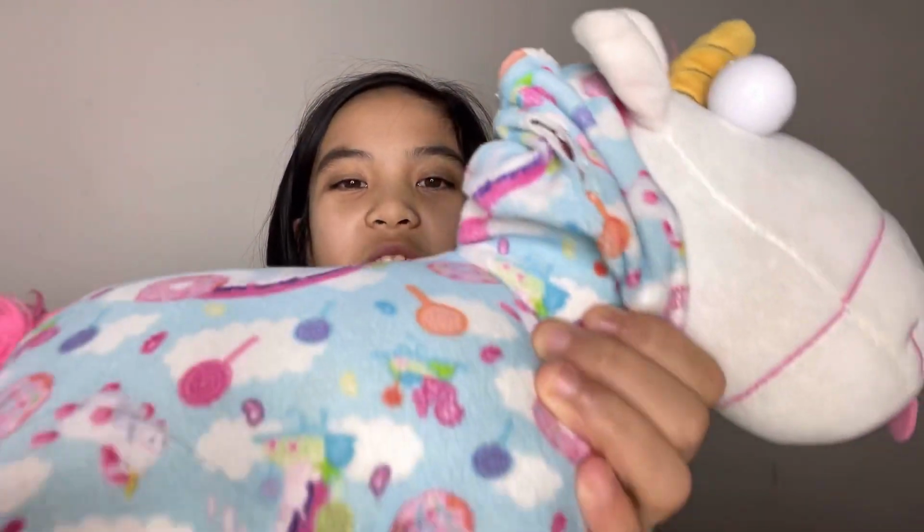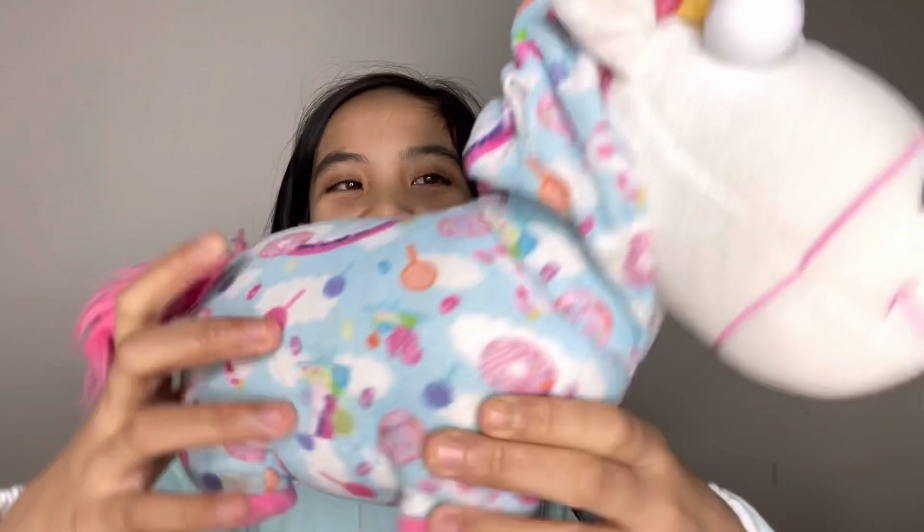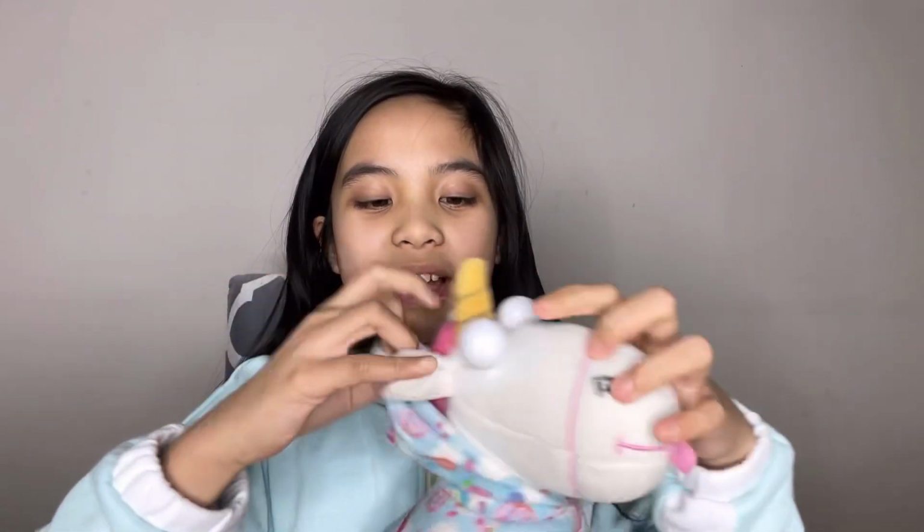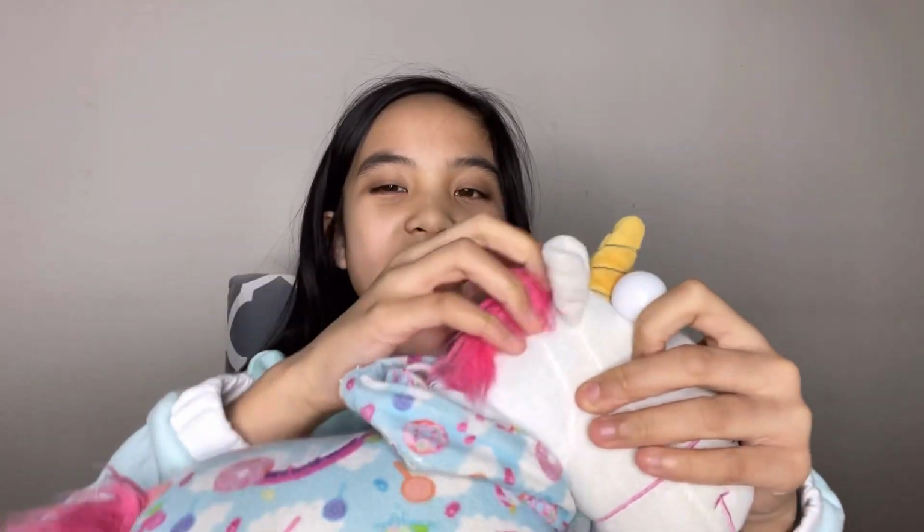Okay, so toy number 7 is a toy I sleep with every night, and she is my unicorn teddy. Her name's Fluffy, and she's from Despicable Me. So she's wearing these sweets pajamas. It looks very yummy, and she also has this little hood that she can put on, and she has pink hair and a pink tail too.